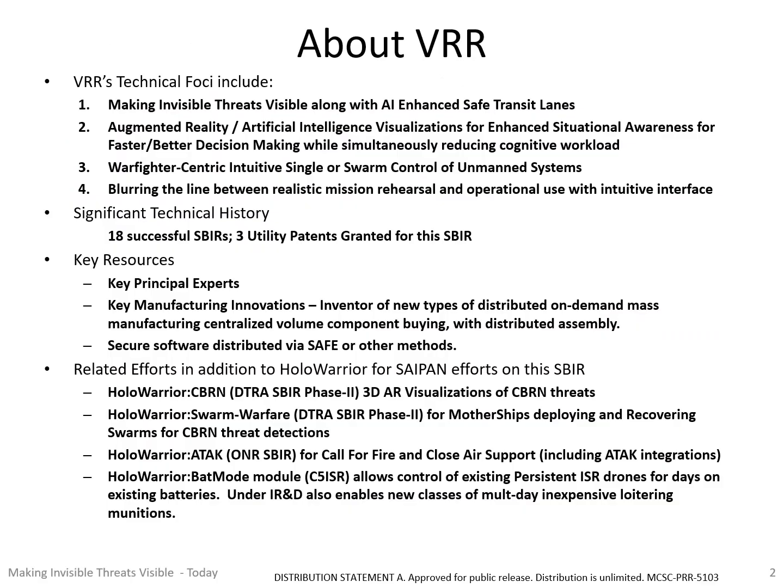VRR is a privately owned small business located in Clermont, Florida. We develop technologies for military safety and effectiveness, including software for multiple operating systems and robotics applications. In the SBIR ecosystem, VRR is active in both DoD SBIR and STTR contracts, accumulating over $6.4 million in non-dilutive funding to date. Our team of experts have expertise in multiple domains, including advances in distributed manufacturing with centralized procurement, creating value for geographically dispersed production centers.